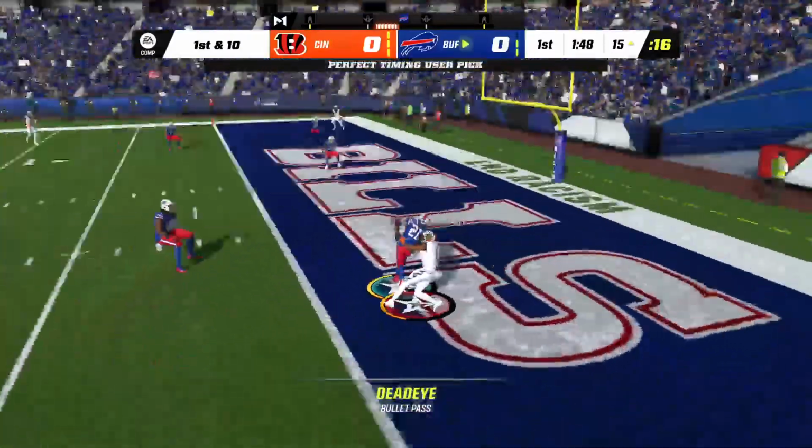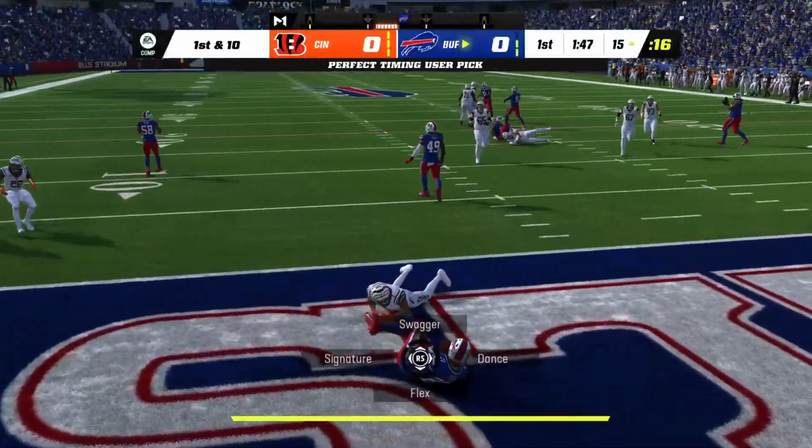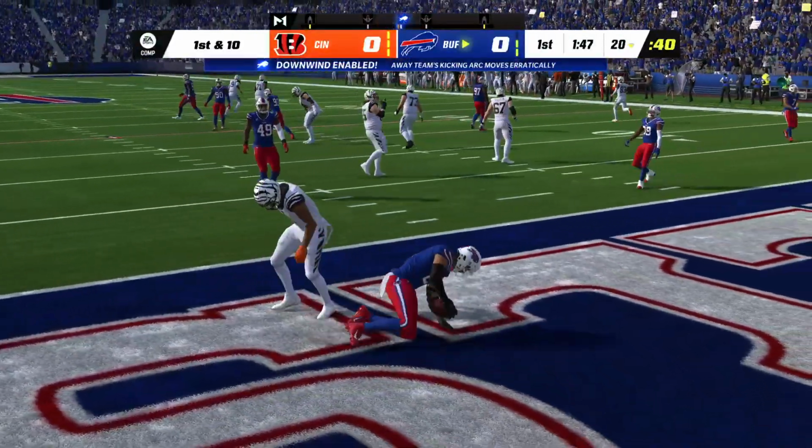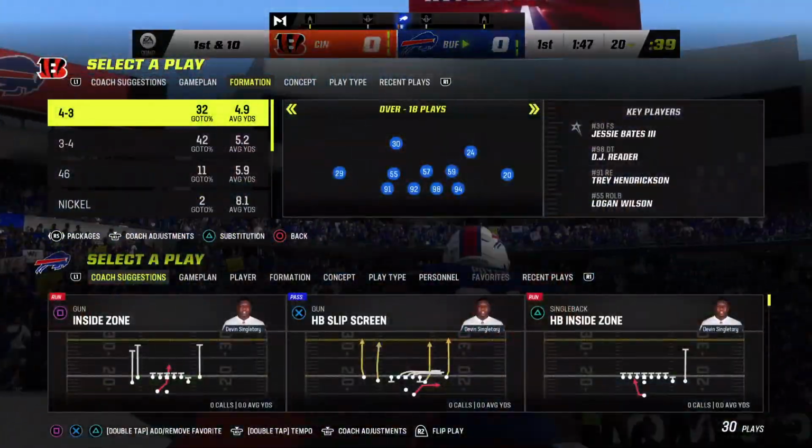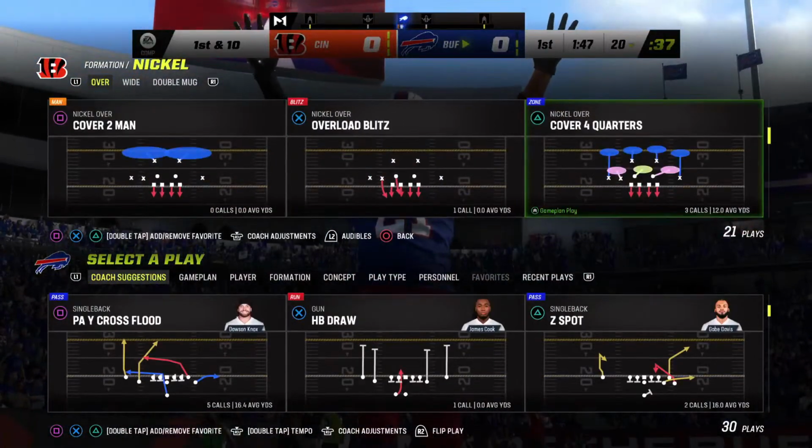Drive keeps moving. And it's intercepted at the goal line. Picked off by Jordan Poyer. And the Bills are going to take possession here. It's a touchback, and they'll take over at the 20-yard line.